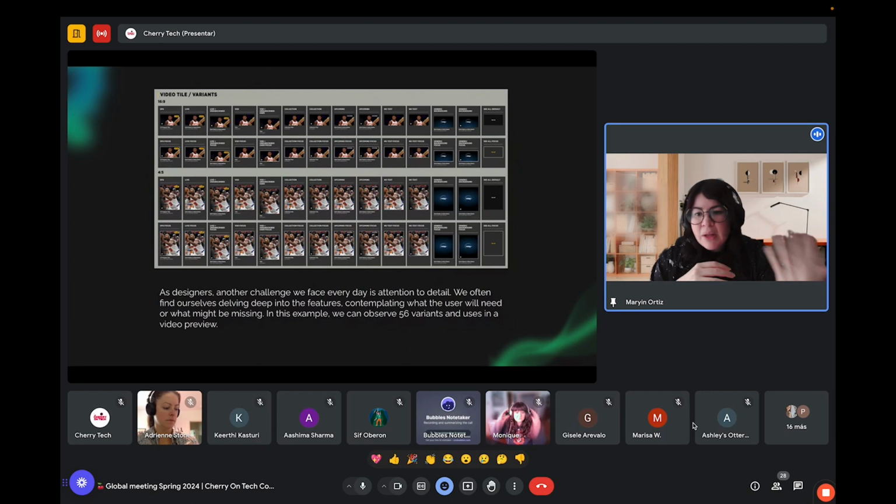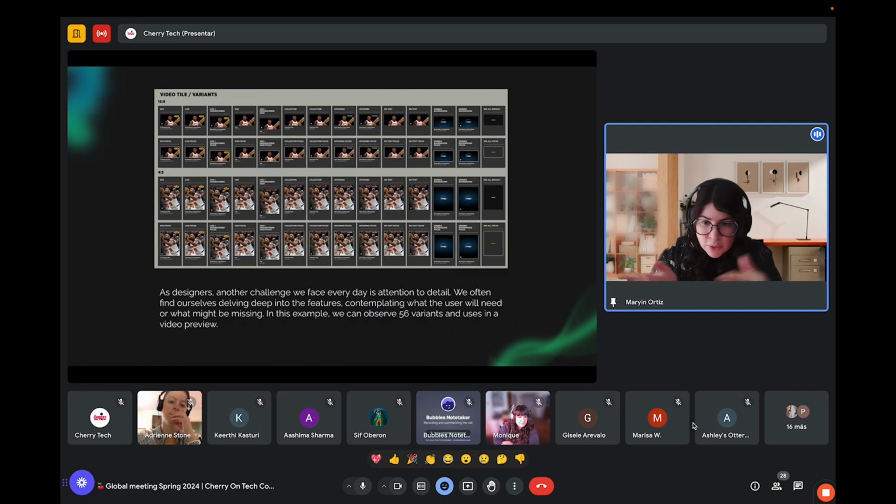So as designers, another challenge we face every day is attention to detail. We often find ourselves delving deep into the feature, contemplating what the user will need or what is missing in the design, because that absolutely can happen. In this example, we can observe 56 variants used in a video preview. They have different aspect ratios, and even if they look pretty similar, their functions are so different.